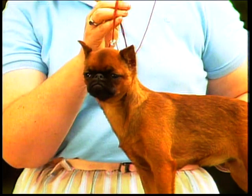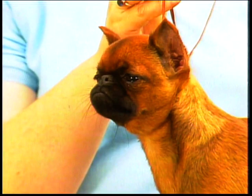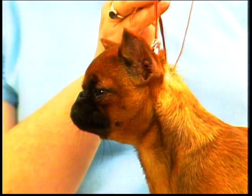This dog's jaw is correct, undershot, but not to the point where teeth or tongue show when the mouth is closed. The lips are the finishing edge of the jaw and are edged with black. They should not be pendulous, showing no flew, and should meet cleanly.